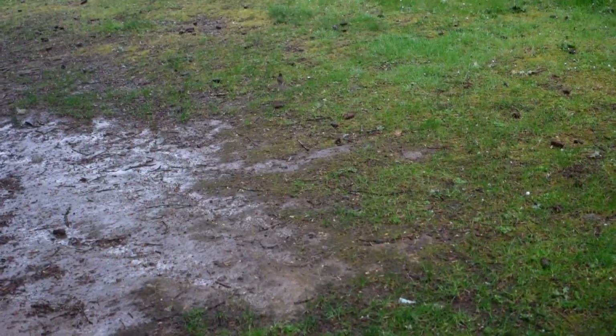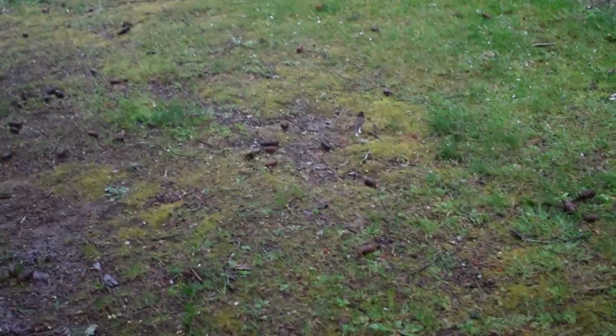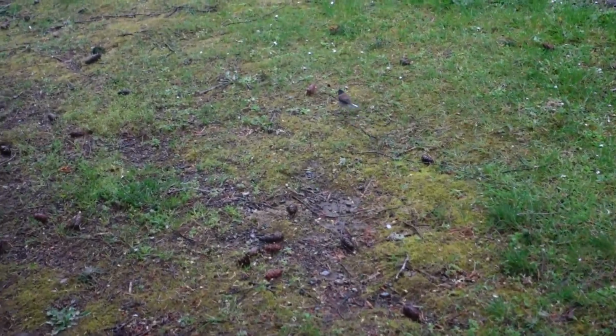There's a cute little bird over there. He was showing off a little before I turned on the camera. You can see him there, he's pecking at the ground. Kind of leading the way.